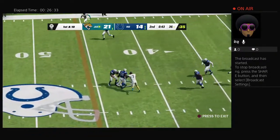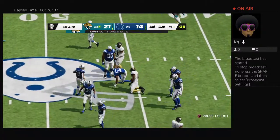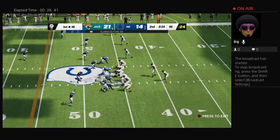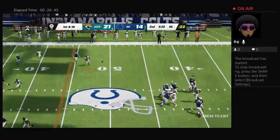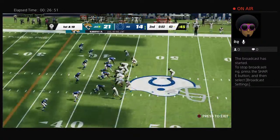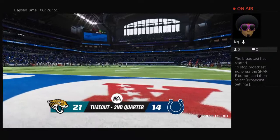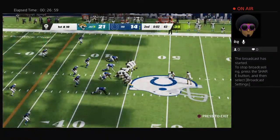And with great starting field position and one timeout in their pocket, they could still come away with points here in the late going. Give him 10 that time, escaping the danger, running with it, and picking up a first down. Looking to throw. He completes it to Jones. And he'll be brought down on the other side of midfield at the 43. And we're going to get a timeout with 2 seconds remaining in the second quarter. Good strong throw and catch right there.